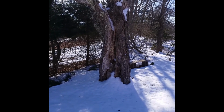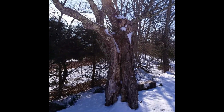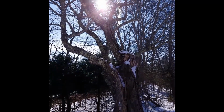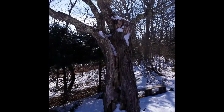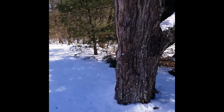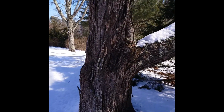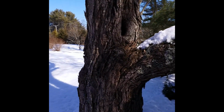How about my ugly old red maple, although well-loved red maple? It's got extensive decay. I've pruned it, I've reduced it, I've cleaned the cavity. But since it's not in a hazardous area as far as people getting hit if it fails, I'll keep it around.